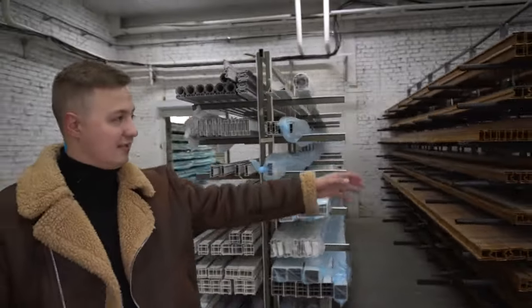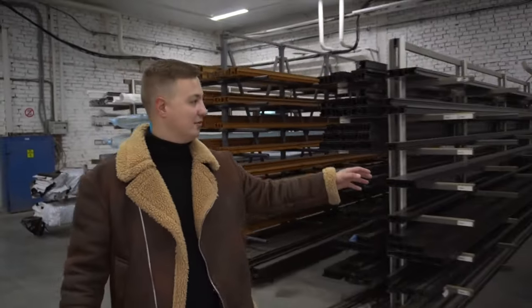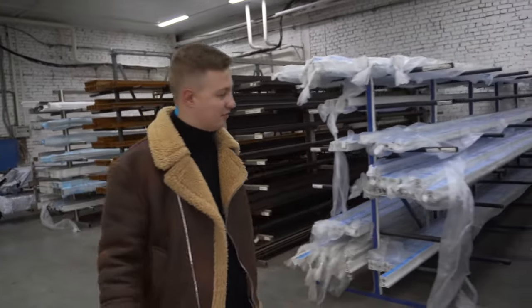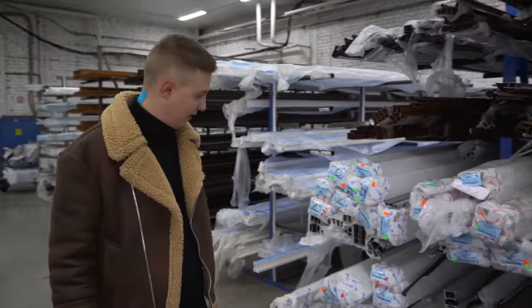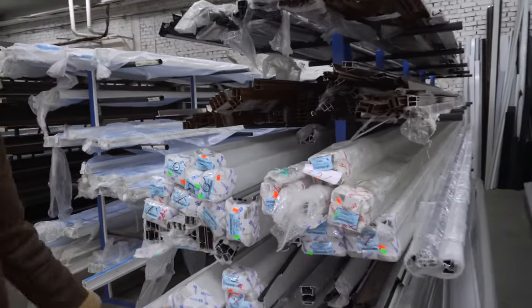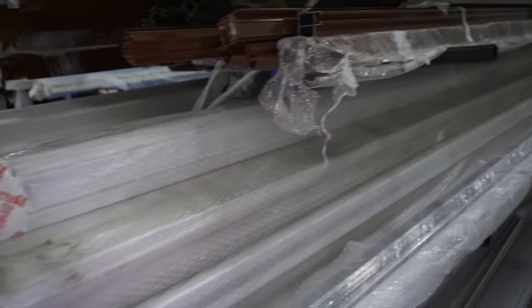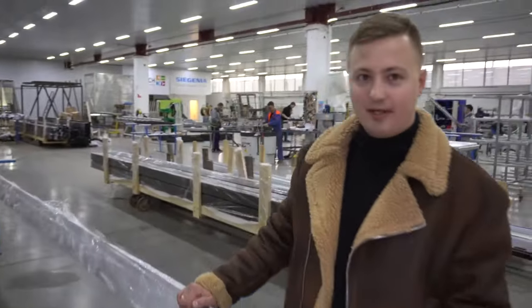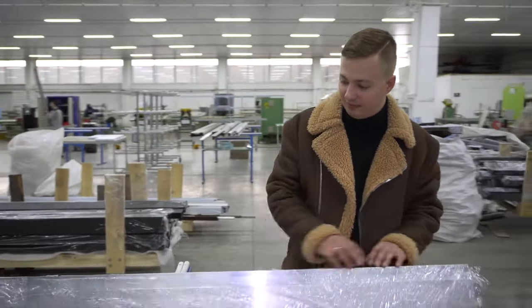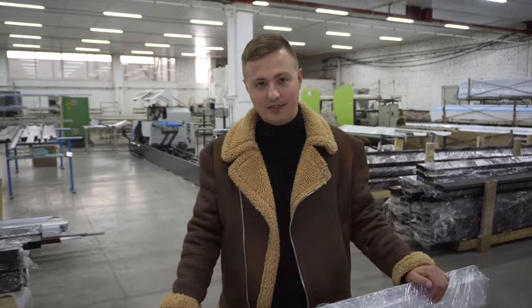So here we have PVC and there are several shelves, three or four shelves, specifically with aluminum products. Mainly we work with Alutech, Schuco, Reynaers profiles. This profile is in packages, which means these are real orders from real customers. So at this point, we have conducted a preliminary profile check to assess the quality. We open the factory packaging, check to make sure the profile is not dented or scratched.